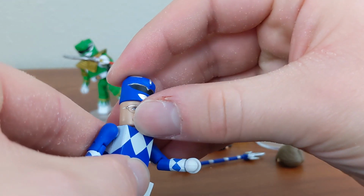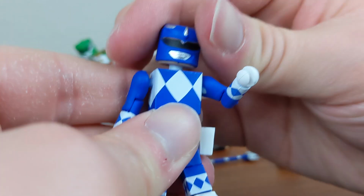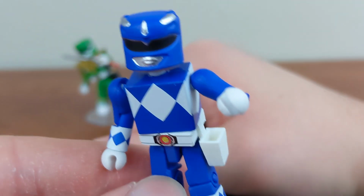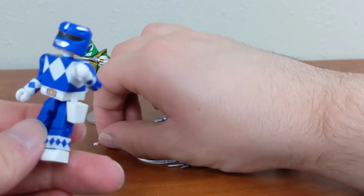I do just wish that the helmets were an alternate headpiece. I don't really like the sound of that. I feel like it's going to be really difficult to get them off, the civilian heads. Pardon the planes flying by. There's an air show going on right now, because of course there is.